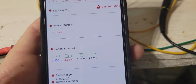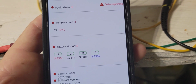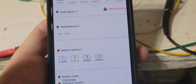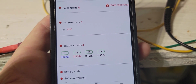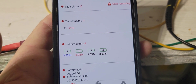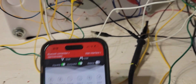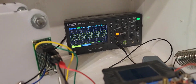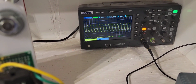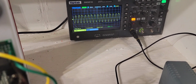That's almost 9.5 hours of runtime. It looks like the batteries have gone up. Pretty sure they did go up. Yeah, they went up. The motor is going a little faster too, I see. The RMS voltage is a little bit higher. Frequency is a bit higher now. It's hitting 50 hertz.